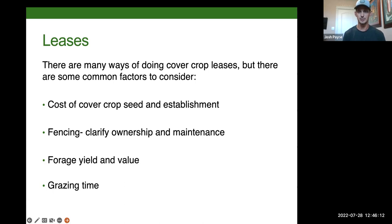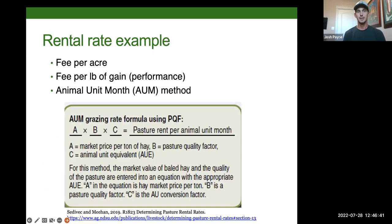You can take a forage sample and get a dry matter calculation, and then how long they're going to be there. I think the big one in terms of grazing time is a really important one. If you're a farmer and you know that you want them off by February 15th or by March 15th, that needs to be spelled out early. That way the livestock owner knows exactly when that's going to be. And it's hard because sometimes things have to be flexible. So it can be as simple as a fee per acre or a fee per pound of gain.